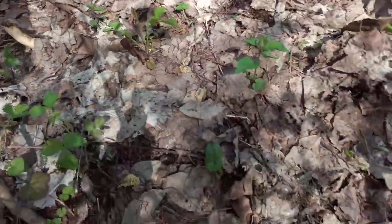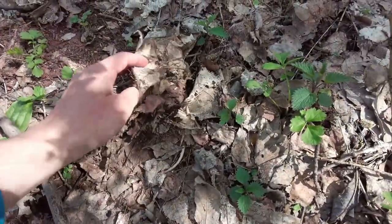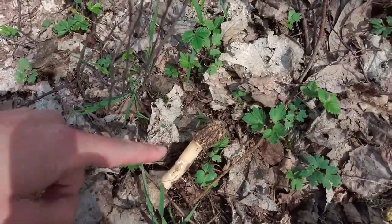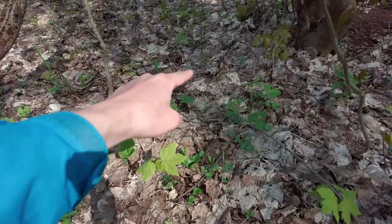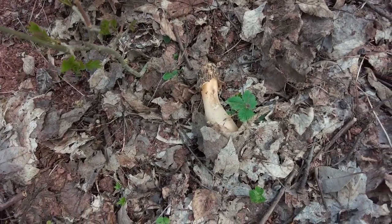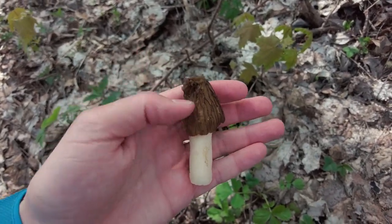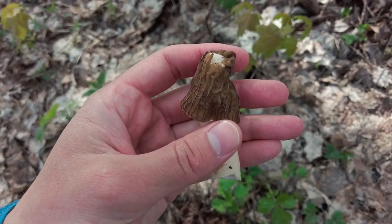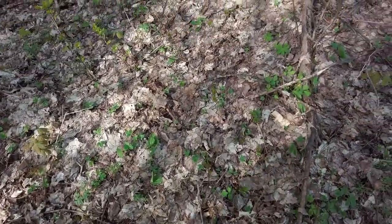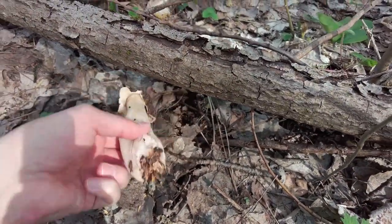Definitely too old. Same for this one. Another one. And one more. I have noticed that I kicked one out. And this one actually looks good enough to take. It's a little bit pre-dehydrated, but I believe that should be okay. And behind me, there is another giant. Just look.